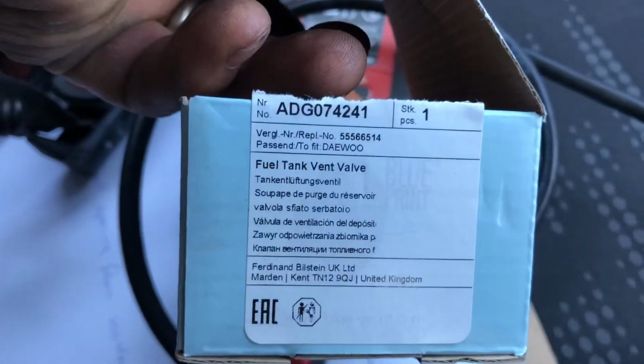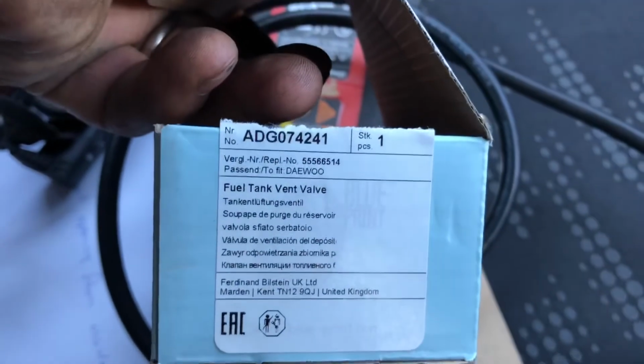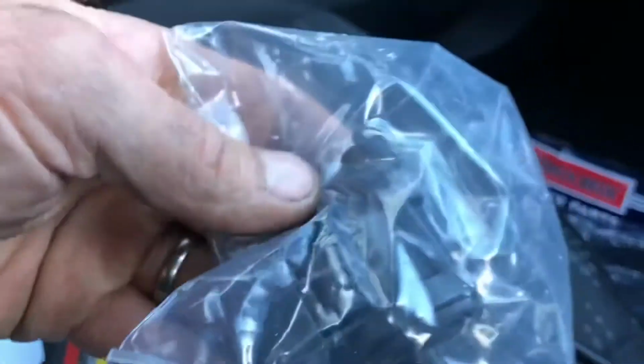2014 Opel Corsa P0171 fuel system lean because of the air getting from the tank up. Okay, actually, come here before I go. Part number: fuel tank vent. Nice small little component.